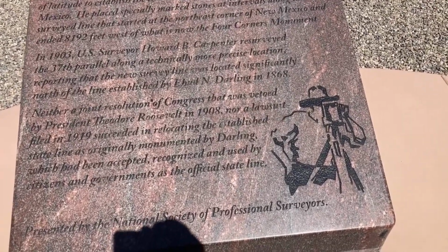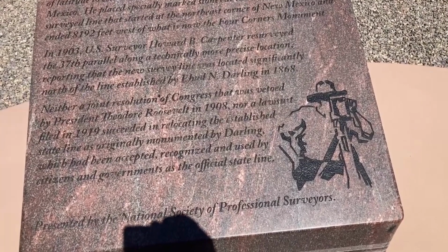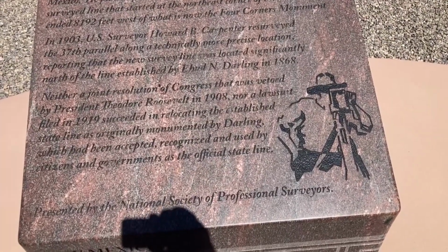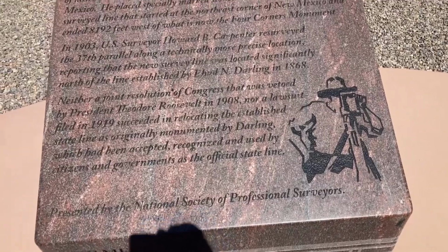Neither a joint resolution of Congress that was vetoed by President Theodore Roosevelt in 1908, nor a lawsuit filed in 1919, succeeded in relocating the established state line as originally monumented by Darling, which had been accepted, recognized, and used by citizens and governments as official state line.